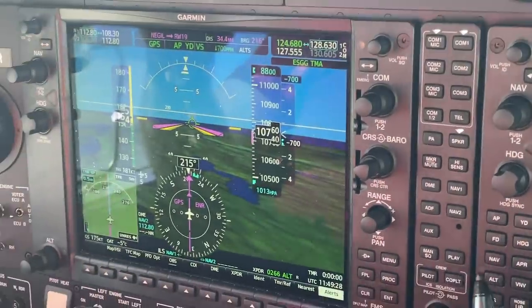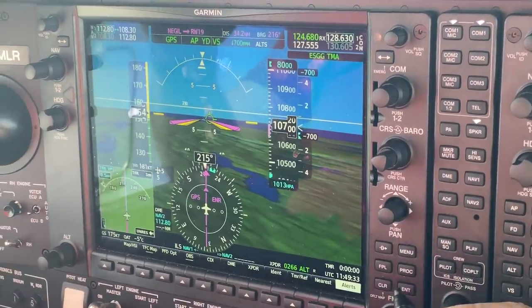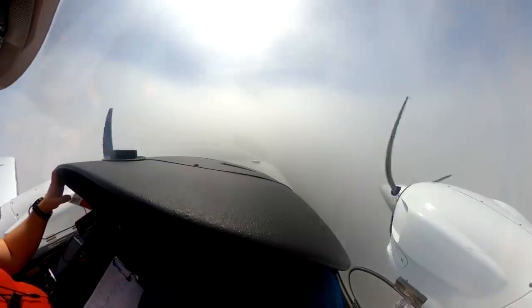All too soon, Sweden Control gave us our descent, signifying our ride high above the clouds was almost over. We descended down towards Gothenburg to get vectors into the ILS for Säve Airport.